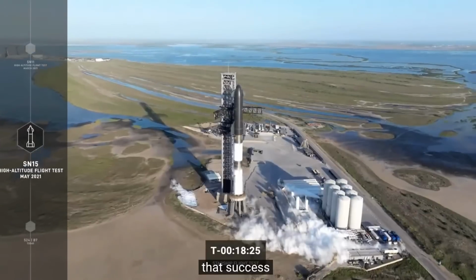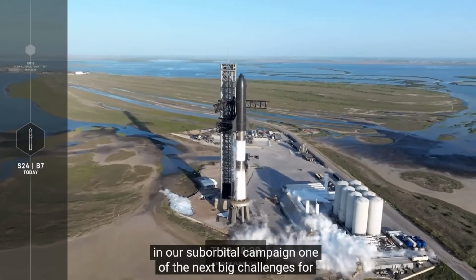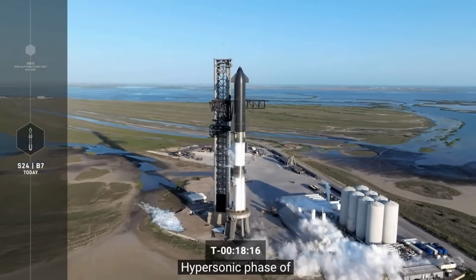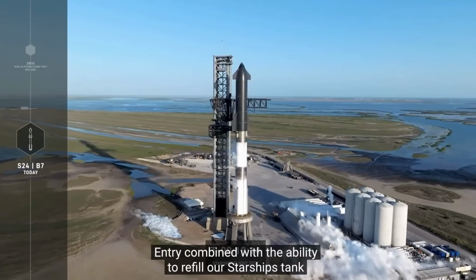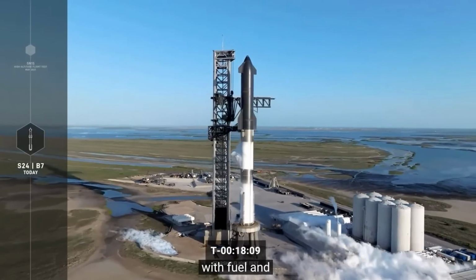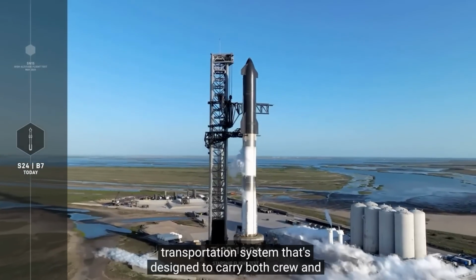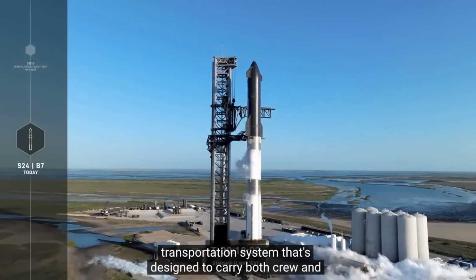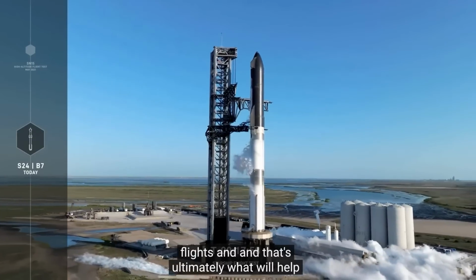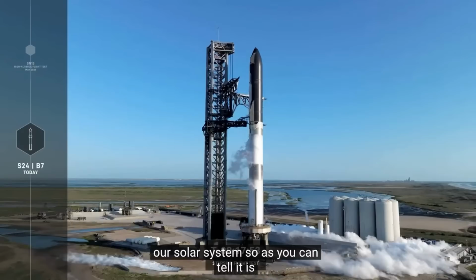Now, having achieved that success in our suborbital campaign, one of the next big challenges for upper stage reusability is to survive the high heating hypersonic phase of entry. Combined with the ability to refill our Starship's tank with fuel and oxygen while on orbit, that is what will enable a fully reusable transportation system that's designed to carry both crew and cargo on these long-duration interplanetary flights, and that's ultimately what will help humanity return to the moon and travel to Mars and beyond in our solar system.